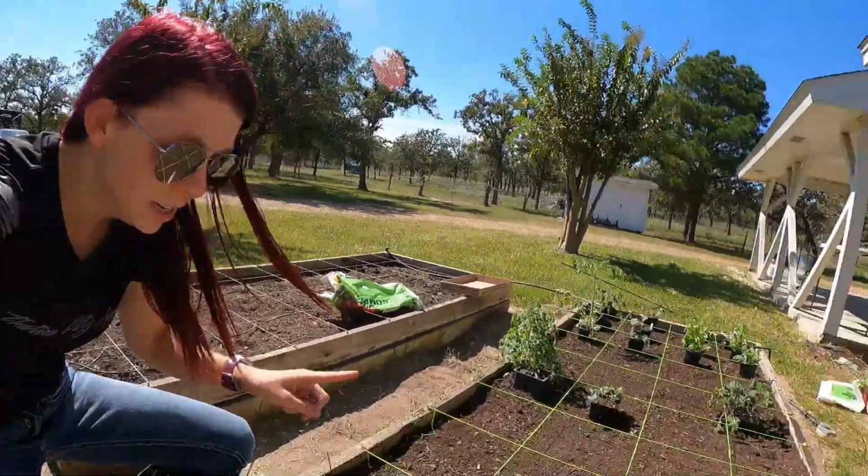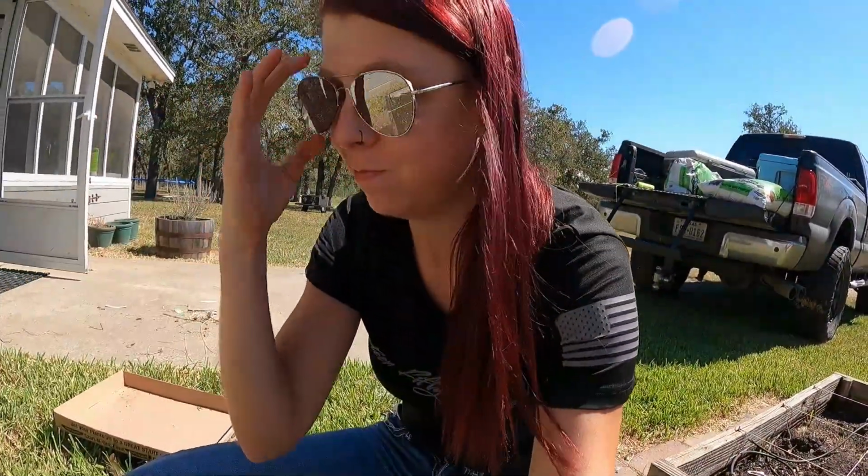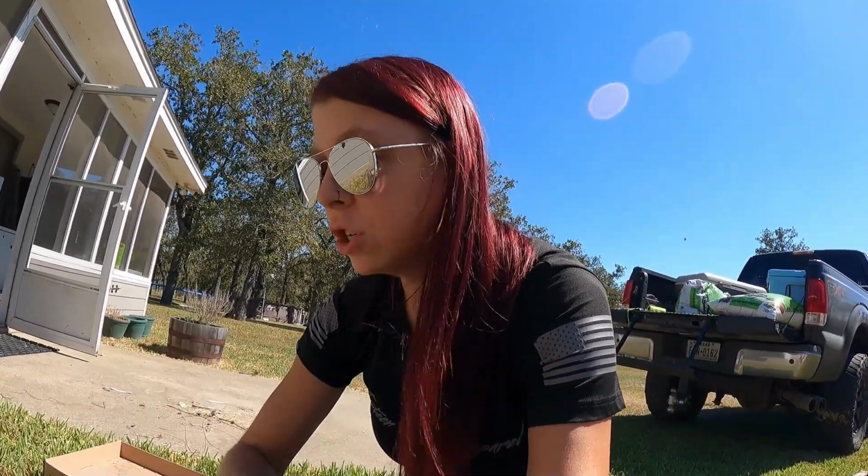I found the string. I'm gonna show you. I've got it all laid out. So I'm having a hard time because I need to do the other bed, which I don't have time to do today because we have youth night this evening with the church.